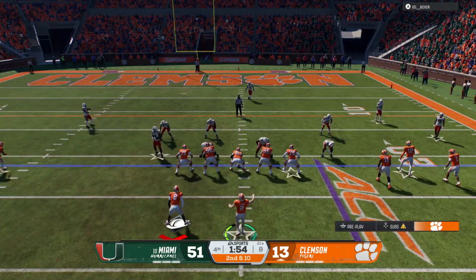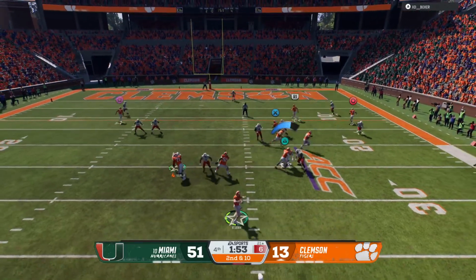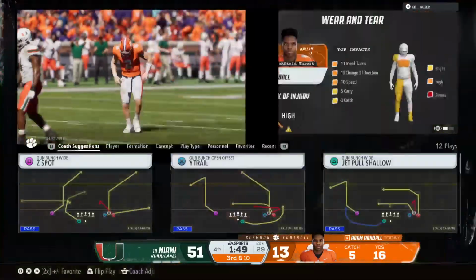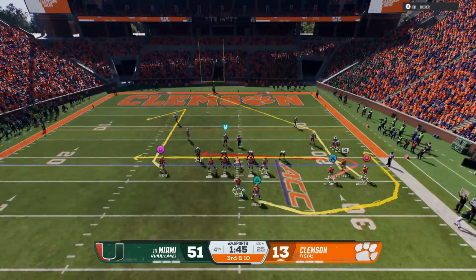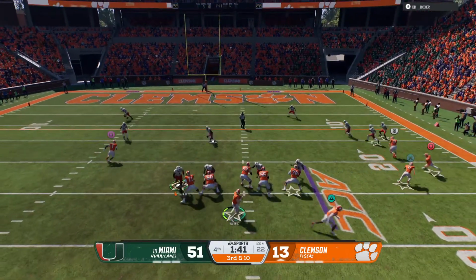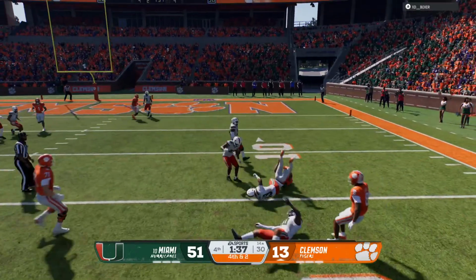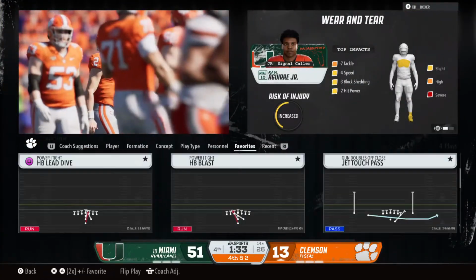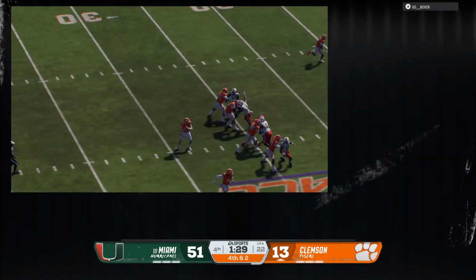Backed up now, here's second and long. Misfired on the last play, they'll go back to the air. Got it behind the line, it's Randall. And the defense holds firm, no pickup at all on that play. Let's see what they've dialed up on third and long from the 22. Gets it out fast. He's going to come up a couple of yards short of the first down. And listen, the defense playing really conservative, right? You've got the lead, but here's what I'm trying to do. I'm trying to get sacks.